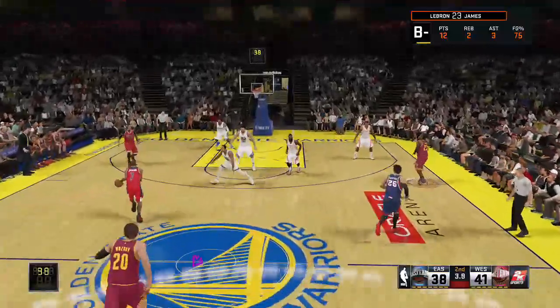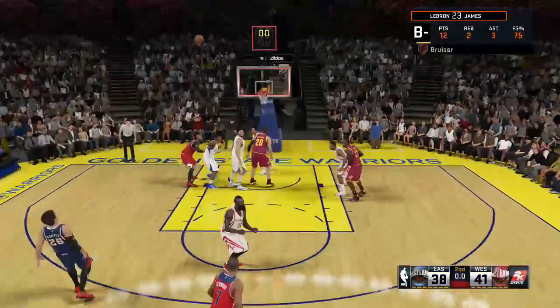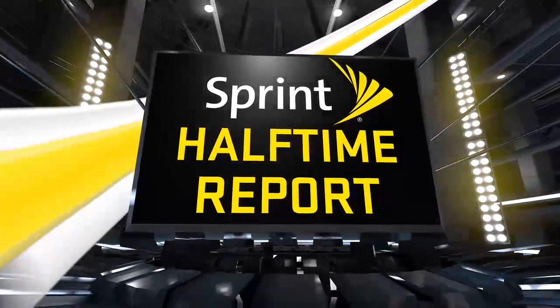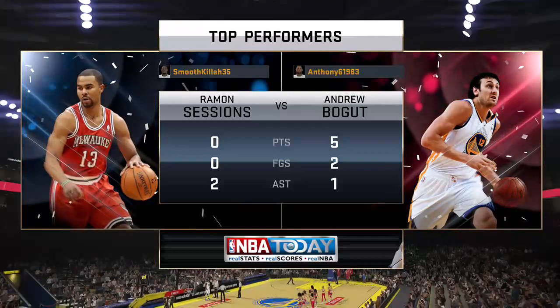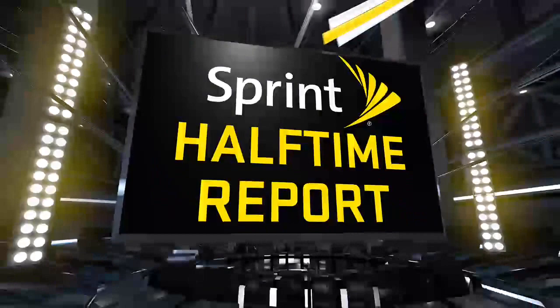And here's Sessions. That's a 2 from Korver. No good trying to beat the buzzer. Close game as we wrap up the second quarter. West All-Stars lead by 3. And we'll be back for the second half following the break. Keep it right here on 2K Sports.